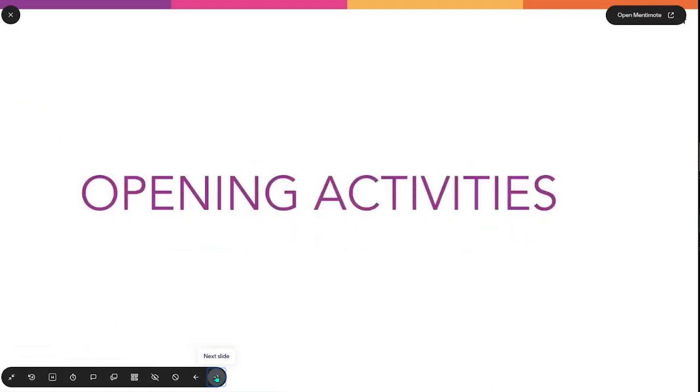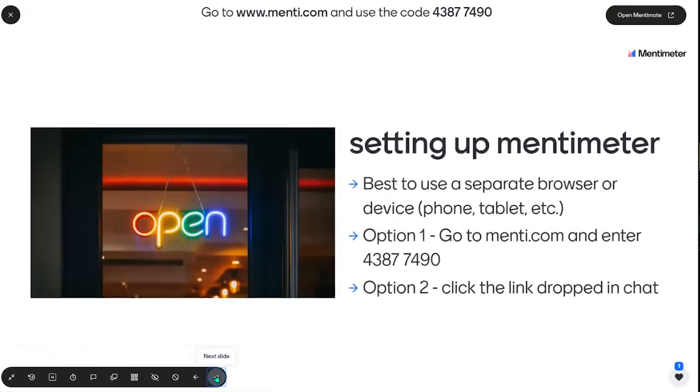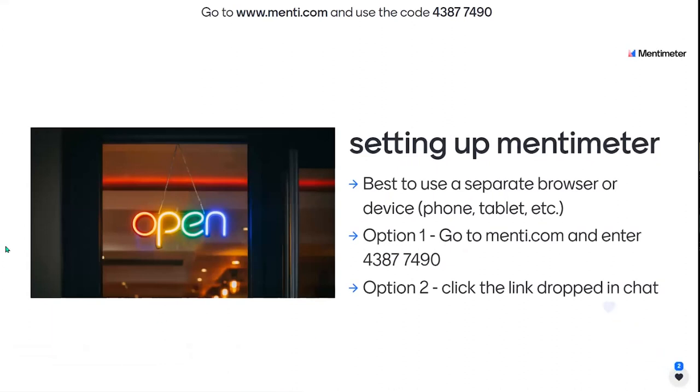So the first thing we're going to do is start with opening activities. Each week we start by getting everybody into Mentimeter. So Jamie, would you drop the Menti link in the chat again? And if not, you can join at menti.com and enter the code 4387-7490. And I love to see those little hearts fly. So if you want to click them to let me know that you're in there, that'd be great. And I'll give you a little bit of time to get into the Mentimeter.